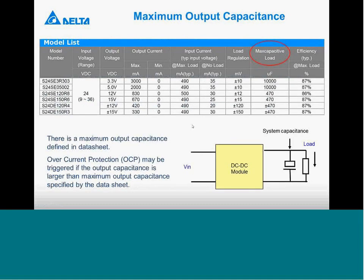Another output issue is the maximum output capacitance. You find this value in all our data sheets, and this is the maximum value for the output capacitance. If you exceed this value, it can happen that a very high peak current will activate the overcurrent protection, because overcurrent protection prevents the DC-DC converter from a short circuit, and a very high peak looks like a short circuit. So please consider the maximum capacitive load.